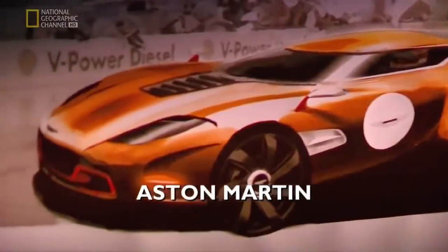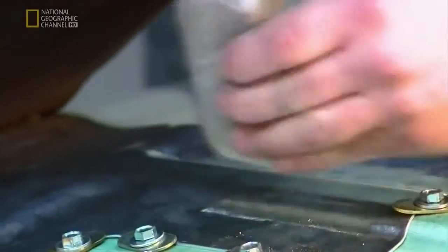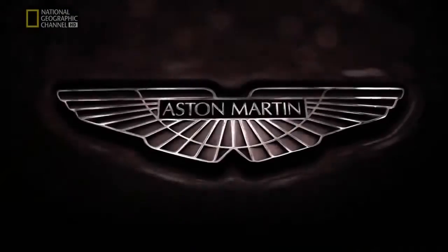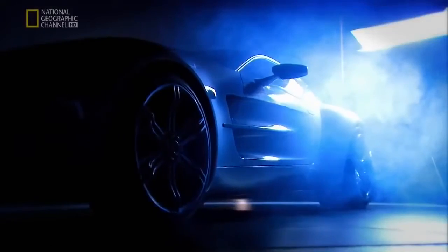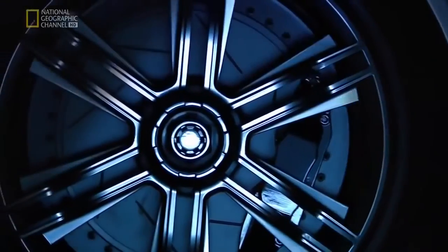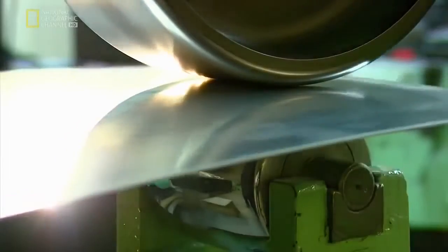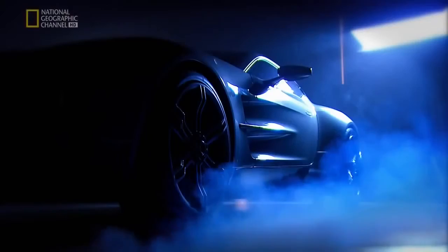In 2007, Aston Martin, renowned for its understated English styling, handcrafted design, and for being James Bond's car of choice, commenced work on their most expensive production car. The cost, in excess of £1 million sterling. The brief, to build the ultimate Aston Martin. It's to be one of their most audacious decisions in their entire history. Just make the most irresistible Aston Martin.